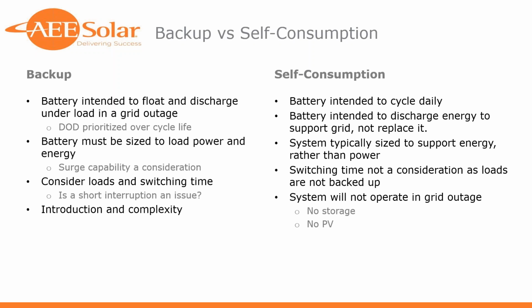So in doing this, you've got to have a battery bank that prioritizes, call it depth of discharge over cycle life. You've got to have some chemistry that's specifically geared towards float applications. You're sizing the battery to both load power and energy. Because you're relying on the system to provide power to those backed up loads during an outage, you've got to have enough energy for the outage period.